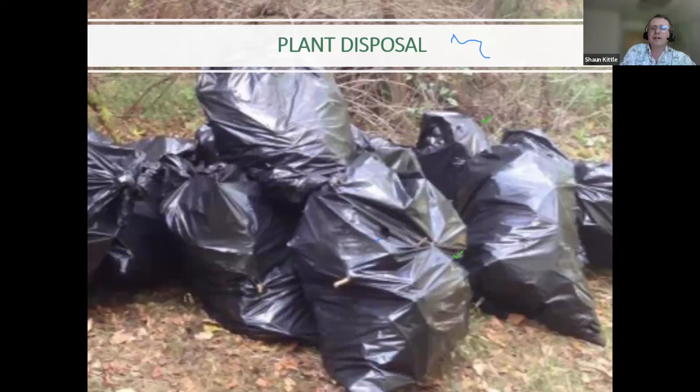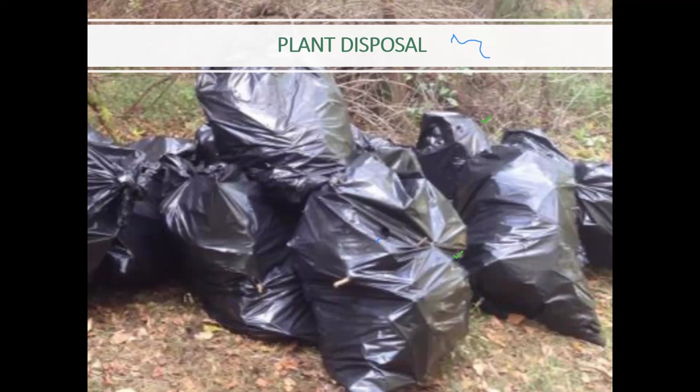And if you do remove plants from a site, what should you do with them? Well, the plants in this image have been packed into thick black contractor bags so they can be solarized, which means they're bagged up and left in the sun for a few weeks, and that causes the plants to liquefy, at which point they can be brought to a landfill. Or if you have woody shrubs, trees, or vines that do not have any seeds, you can form brush piles with them.